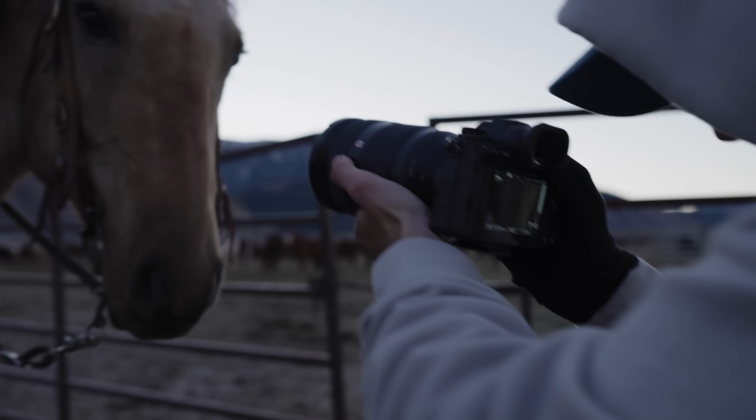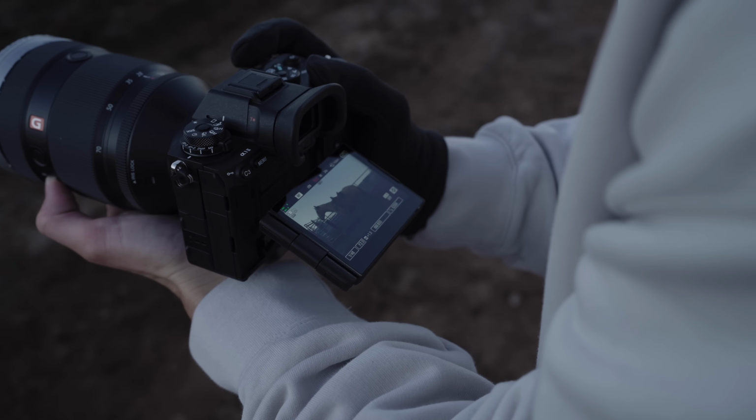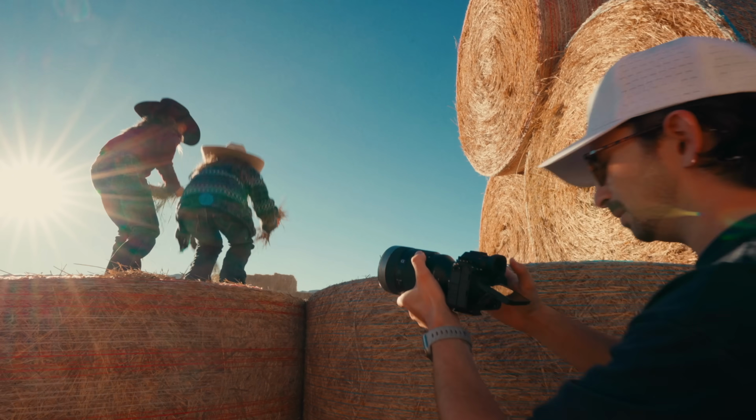And frankly, I don't think every camera has to make some huge leap to be so much better than the previous version. I feel like they just improved a lot of the minor issues with the first iteration and then added just a couple more features.